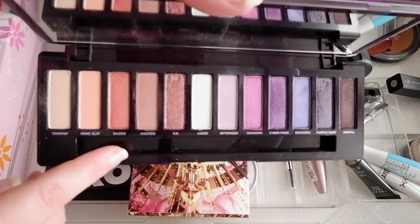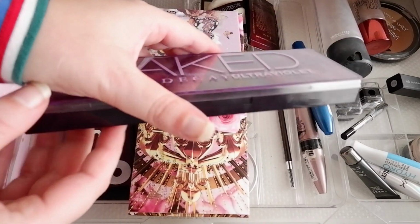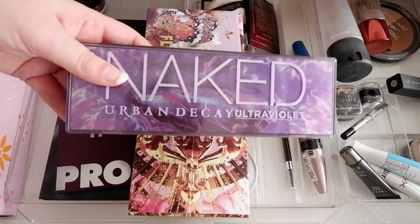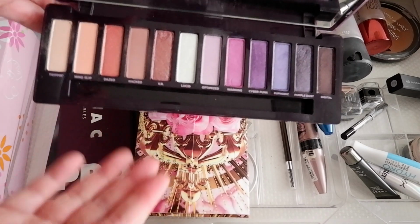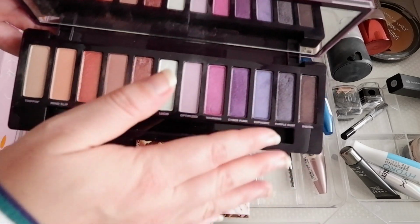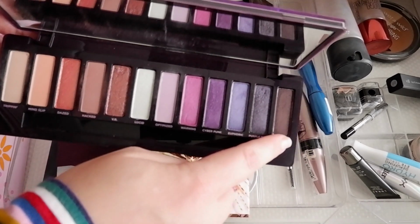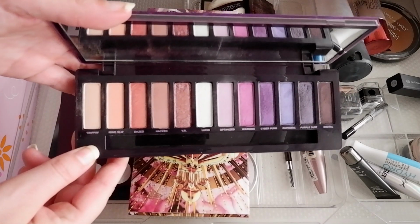So yeah, I did another 3 looks with this, maybe 4 even. Loved it. I know a lot of people were saying it's not purple enough. It's supposed to be a naked palette, people. I do still think that a deeper matte purple to tie it more together would have made it a much better palette, but I can make it work.